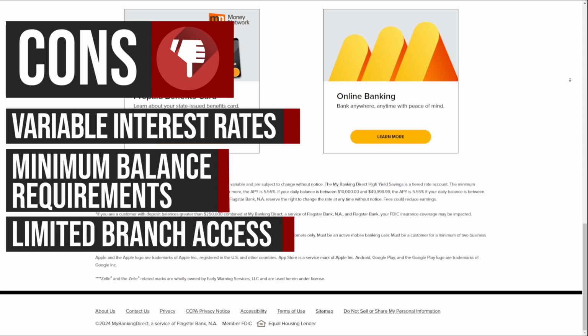As an online-only bank, My Banking Direct does not have physical branches. This can be a drawback for customers who prefer to conduct their banking in person or need immediate assistance from a bank representative. Although the bank offers online and mobile banking services, some customers may still prefer the convenience of visiting a branch for certain transactions or to resolve issues.